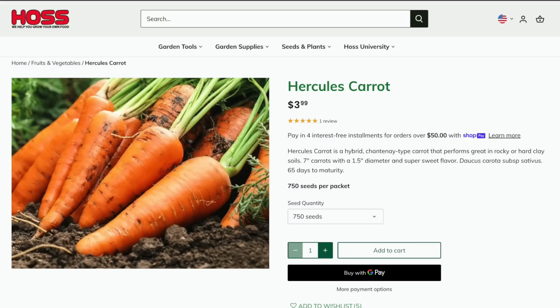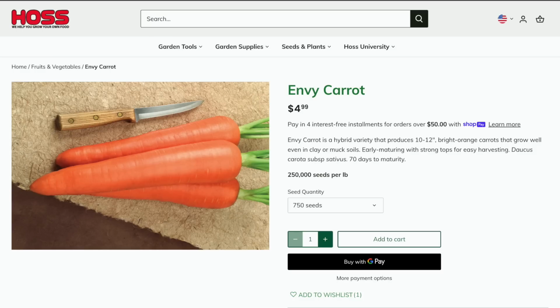Hercules. Now look at Hercules right there. Hercules is one of those that's going to be great for you guys with those harder type soils. It's a 7 inch carrot, so it doesn't get real long, kind of a blunt end. Hercules is a wonderful one. All right, Envy. Envy is a great one, more the Bugs Bunny type, the long, slender type carrot, 10 to 12 inches long. If you've got those mulch type soils, it's a great one for you.